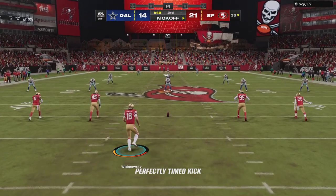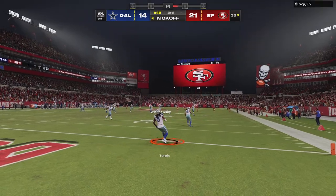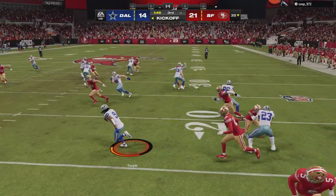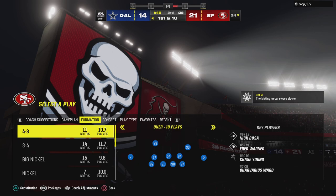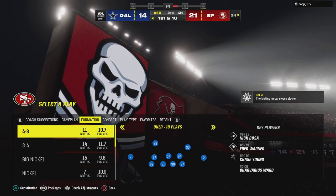Here is Wisnowski to boot it away following the touchdown. This fielded right at the goal line. And he'll be tackled just shy of the 25. The Cowboys take over first and 10 at their own 24-yard line.